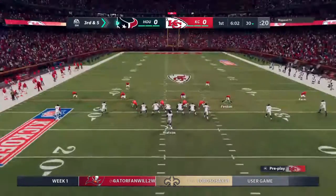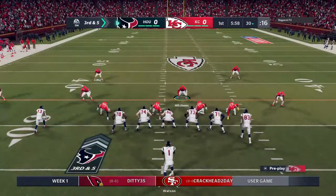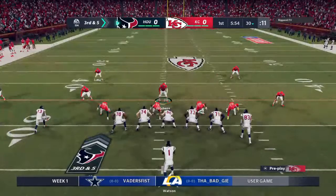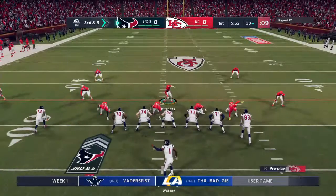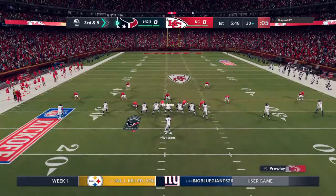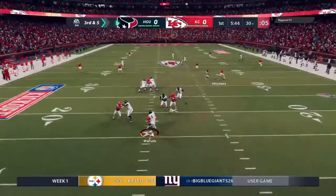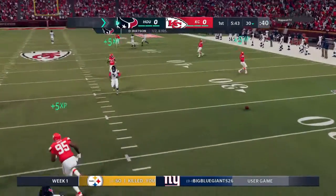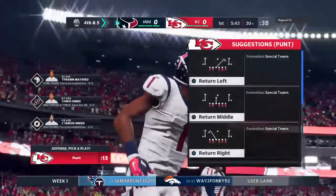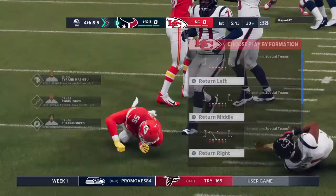Third play here, this opening drive, as they're up against a 3rd and 5. From the gun, here's Watson. And he'll be hit as he releases it, and that'll fall incomplete. How about some applause for the defense there? They forced him to throw that one into coverage, and just like that, they're staring at a 4th down.